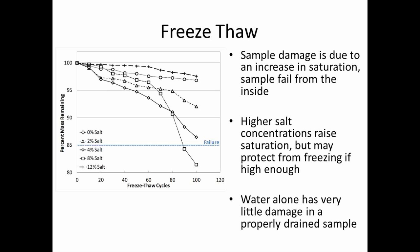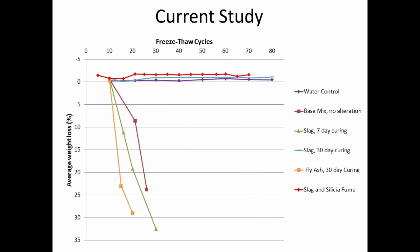In the ASTM method, they're placed in water and freeze thaw rapidly, and you see lots of damage. So that was sort of my argument as to we need a better test method. The conventional concrete testing method doesn't work properly. So the current study is using that same freeze thaw process, trying various mix designs.